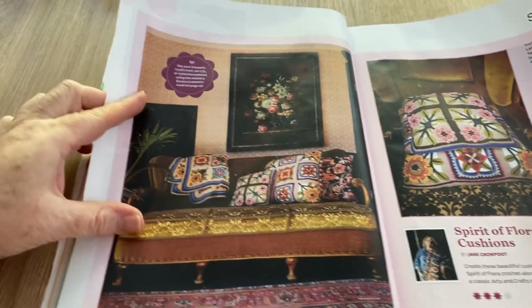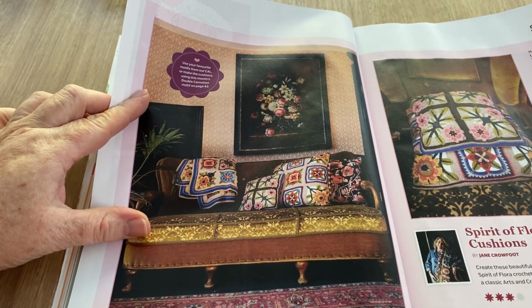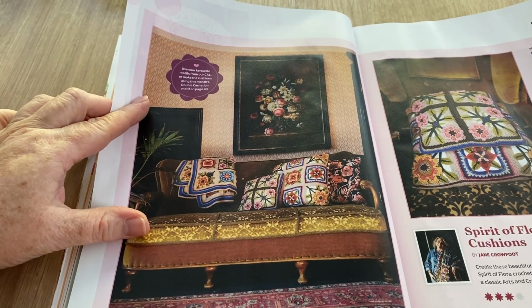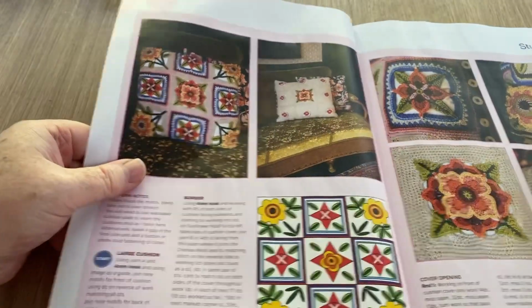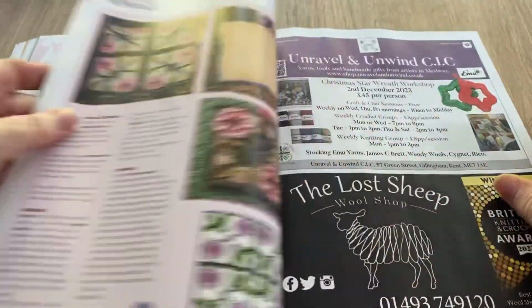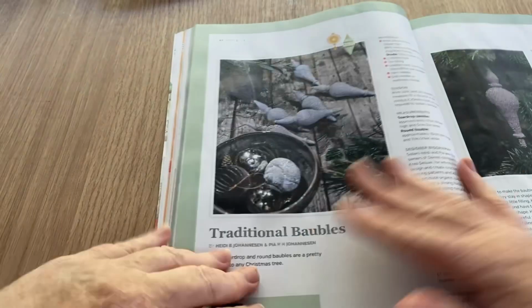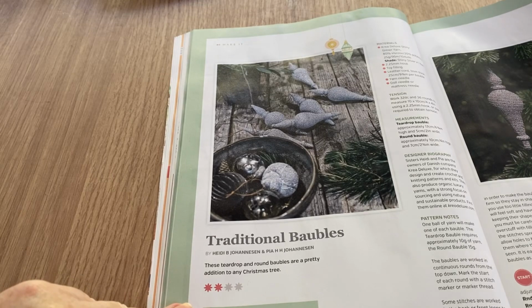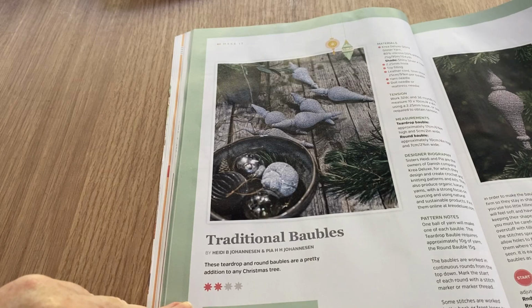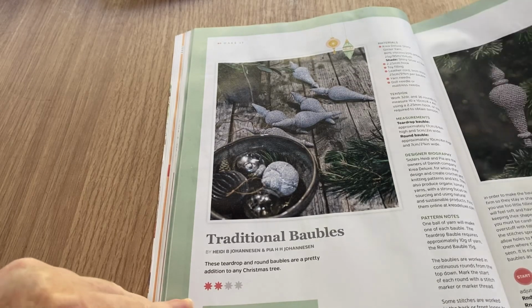Spirit of Flora cushions. So this is, again, the Jane Crowfoot. So you can use the squares for cushions as well. And anything you like, basically. Once you've done something, you can do what you want with it, I always say. Okay, more adverts. Traditional baubles. Okay, this is the Heidi Johansson, or Heidi B. Johansson and Pia H.H. Johansson. Teardrop and round baubles for your Christmas tree.